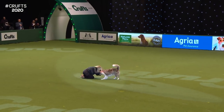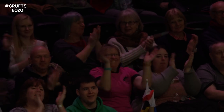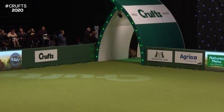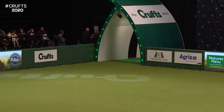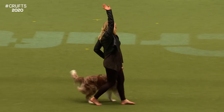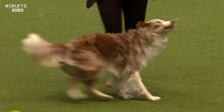Chrissy Heath and Indy, her border collie there. Now, the crowd absolutely love that. I love that, but I think I might have heard a bark, Richard. Well, I don't think we want to distract from the fact that that was superb musical interpretation. Really nice. Lucy brought it to life with some of those classic Grease moves she was doing, but it didn't detract from Indy. She was holding some nice positions there.